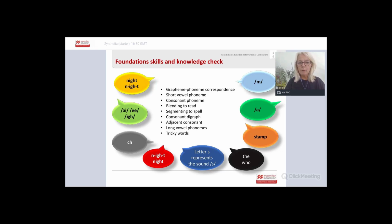Okay, consonant phoneme. Can anyone find me a consonant phoneme here? Light blue. Excellent. Thank you, May. Okay, and blending to read. Which bubble shows you blending to read? Remember, you're looking at the word and you're blending the sounds. You're looking at the word and then you're breaking it into its phonemes, its letter sounds. Yes, red. Great. Actually, it's yellow, night. We need to look at the word first and then hear the sounds. Yes, yellow. And then segmenting to spell is the red one, which Anna put up first.